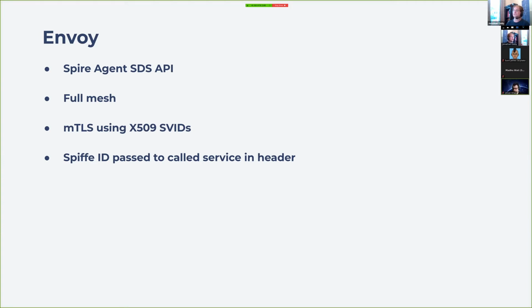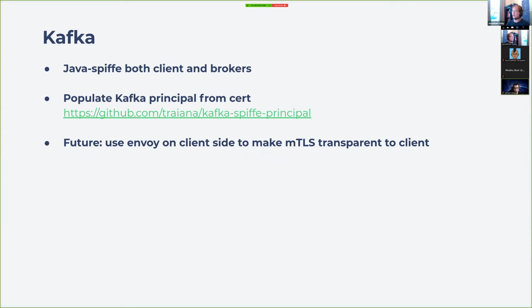We're currently using the Spire Agent SDS API implementation, so the Envoy secrets discovery service implementation for Envoy, and that's working quite well. Another use case that we have for it is Kafka. So we use Kafka quite heavily. We have been using the Java SPIFFE library on both the client and broker side. This obviously only works for Java.